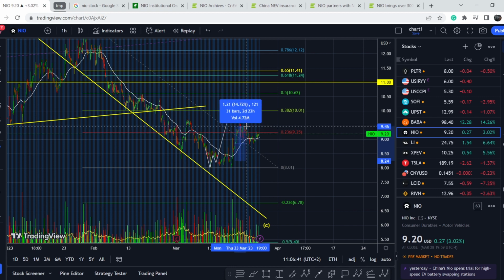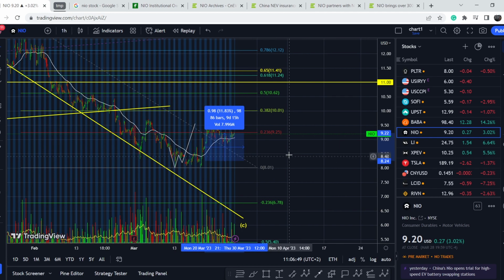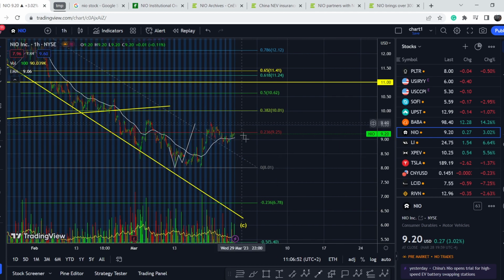But somewhere from the range of about $8.24, we might have up to 15% of upside potential, and we still have about 11.8% of potential profit in a short-term perspective. Definitely it is quite a good call, and in my technical analysis I will show you what we should expect next and how you can enter your position if you want to buy NIO shares. But for now, let's continue with the fundamental news.